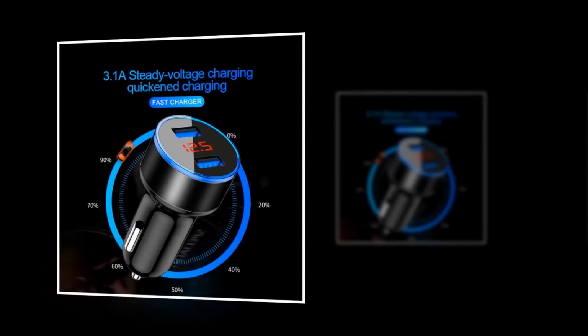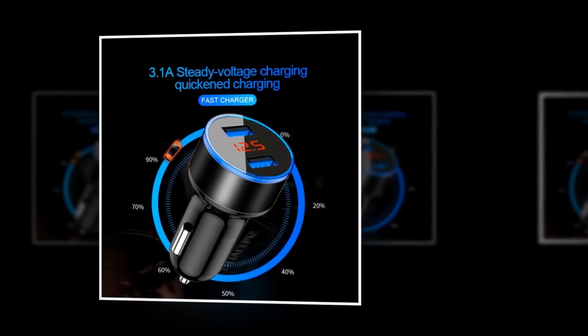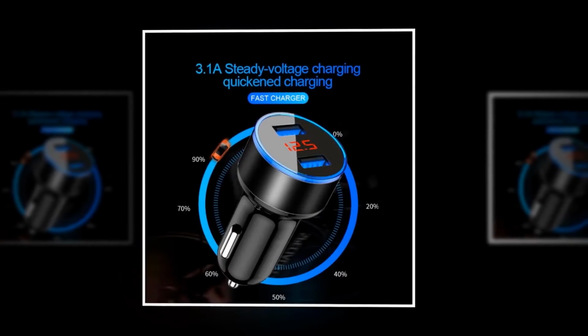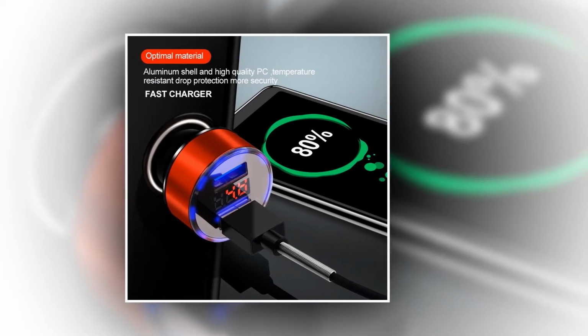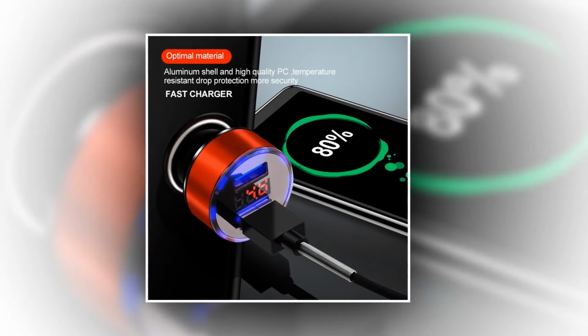The material provided in it is aluminum alloy. The input voltage of it is DC 12 volt to 24 volt, and the output voltage is 5 volt. Output power and output current are 120 watt and 3100 mA. Its working temperature is 0 to 40 degrees Celsius.